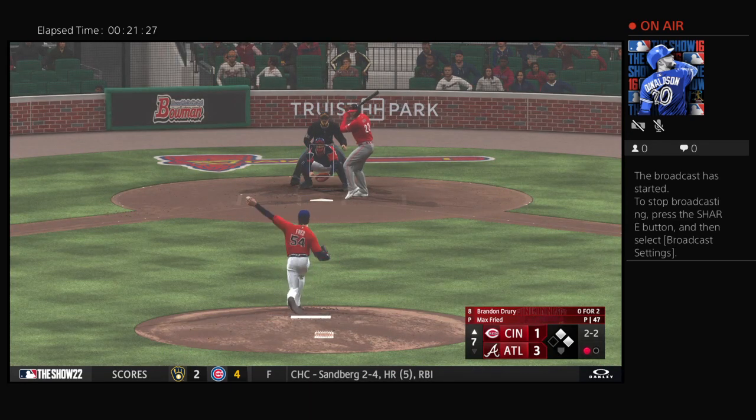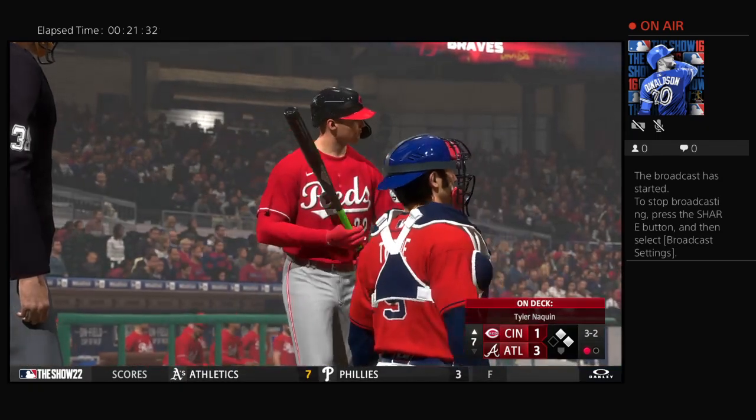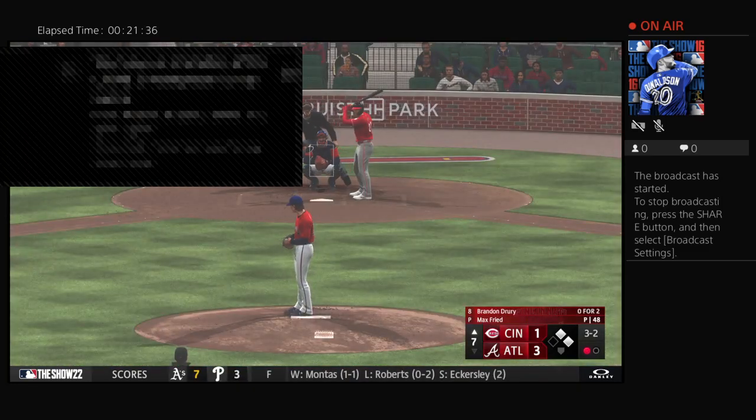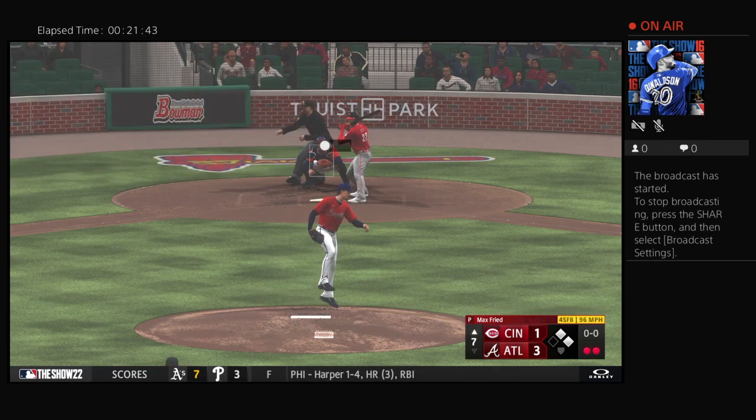The pitch. He's looking for a ground ball to get a double play and out of this jam. At this point in the game, you cannot issue free passes. He's going to have to challenge this hitter. Hitter's got to be ready to swing it. So now 3-2. Got him!